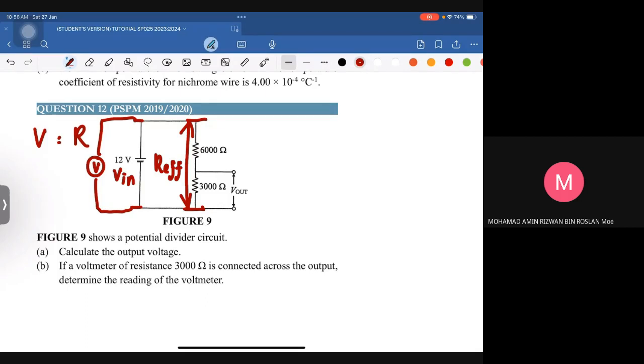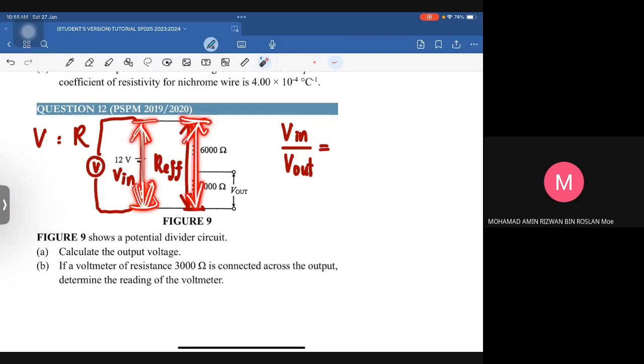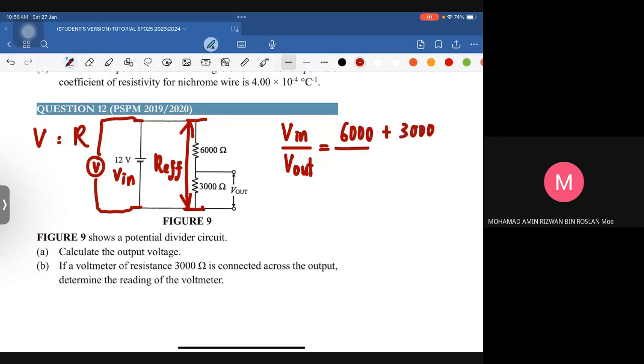Okay. So that's why untuk yang ini V in over V out is equal to V in ni dia mesti consider ni panjang kita punya wire supply voltage. Dia akan follow resistor yang di wire di sini. So maksudnya in punya voltage is 6,000. Kita kena tambah dengan 3,000. And then the output voltage di sini dia kena connect dengan the 3,000 ohm je. So meaning this is the output voltage which will be equal to this resistance here. So maksudnya the output voltage will be equal to 3,000.